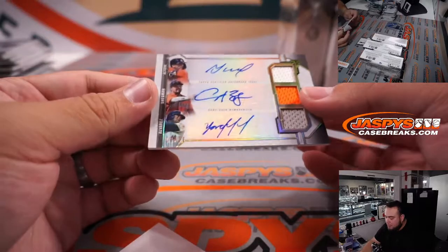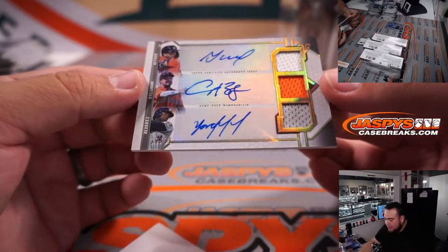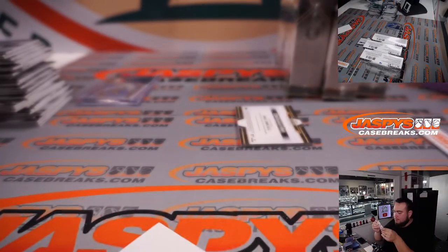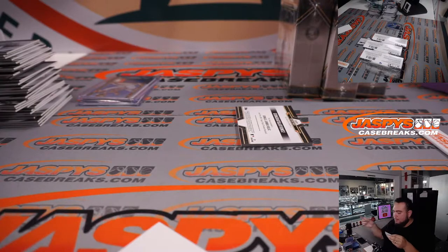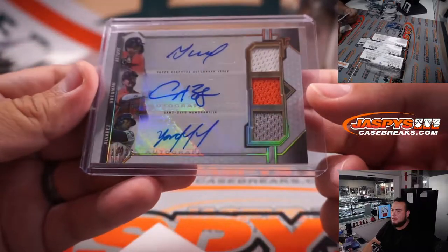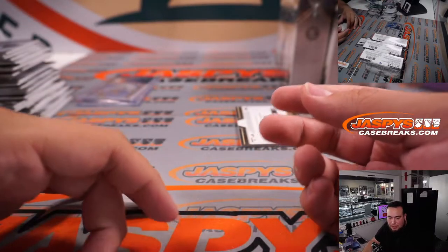Whoa, there you go. That's our first triple autograph. That's 19 out of 36 for the Astros. That is Altuve, Bregman, and Alvarez. There you go, finally. Dude, I saw a Soto, Acuna. There was one more. Glaber or something? Triple auto, I think. It's somebody crazy, though. Yeah. There you go. That's our first case hit right there. So that is for the Astros and Tim.